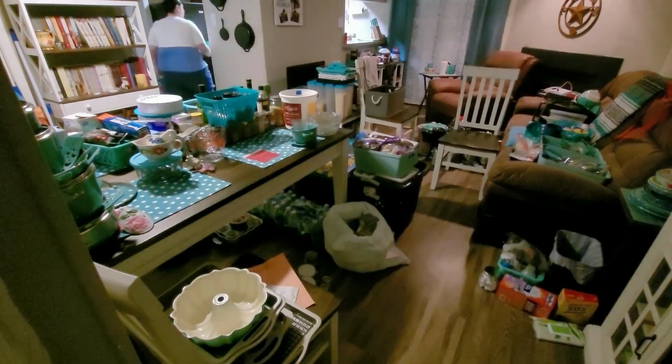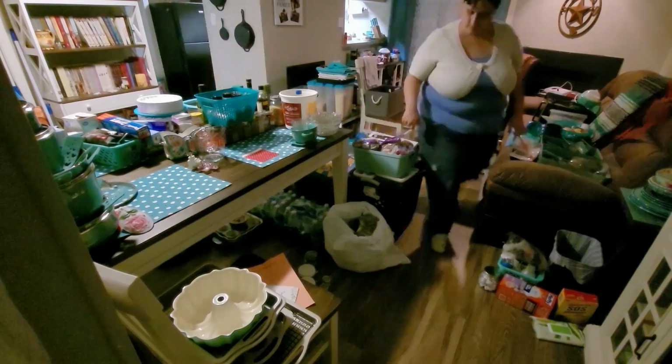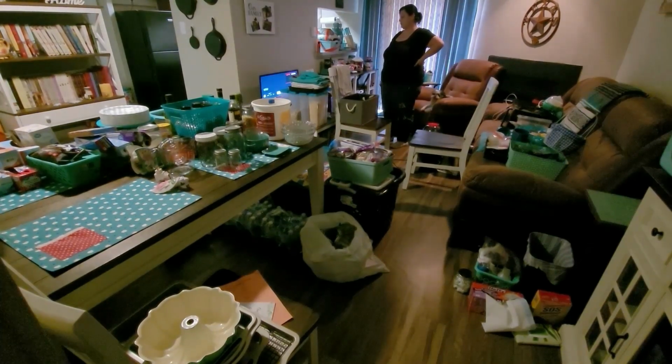Then I started bringing everything in there that was going in there that was not Pioneer Woman. I did leave the food out because I'm doing that at a certain point in my organized step.